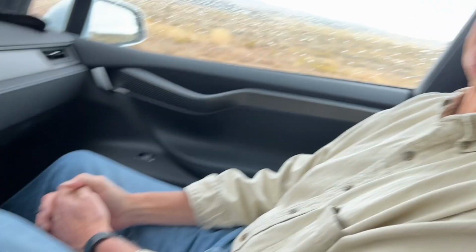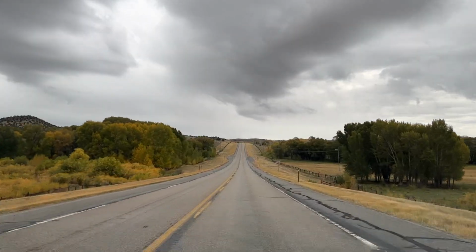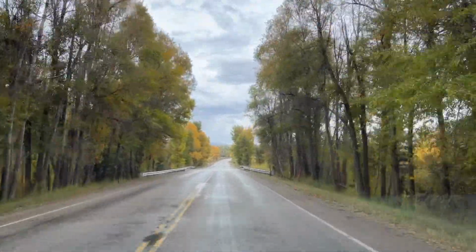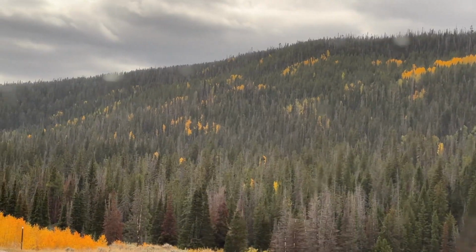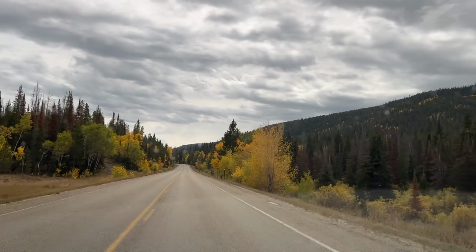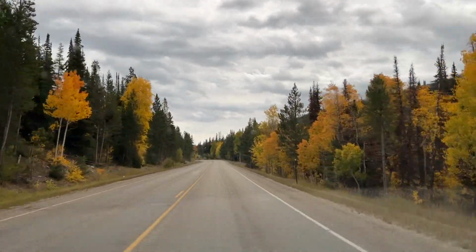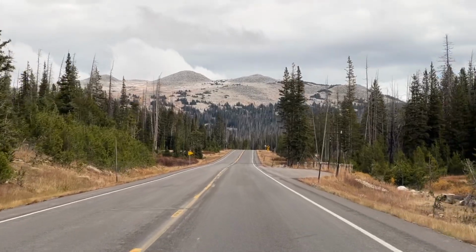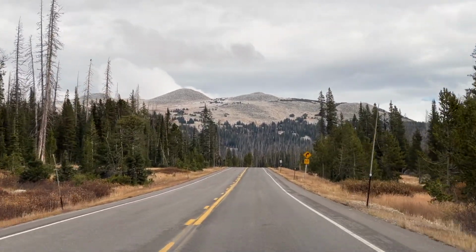Good. And of course, like normal, we're documenting where we're going to go and how much energy we're going to use. So let's go. We're heading up the snowy range. Of course, it's raining. Trees are turning. Upwards here over the snowy range, and if we look close, there's actually a little snow. We had some rain yesterday, and I think they got a dusting of snow at the super high elevation there.